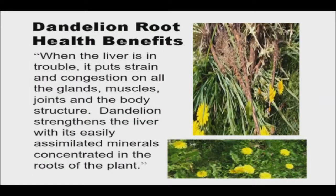Dandelion root has been used to promote bile secretion in liver, gallbladder, and kidney ailments, and as a tonic for weak and impaired digestion. Dandelion root has a tonic effect on the liver and helps its function.